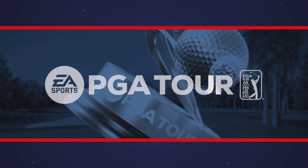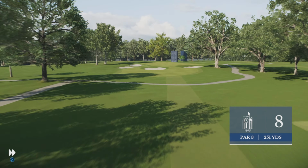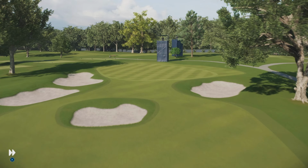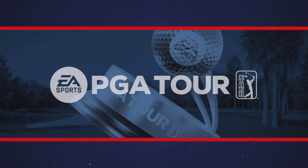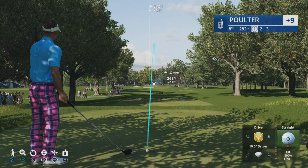Long par 3s are becoming more in vogue in professional golf. We saw some long ones at the 2023 U.S. Open at the Los Angeles Country Club, and we find another here at the 251-yard 8th hole. The green slopes from back left to front right and is fronted by a quartet of bunkers.